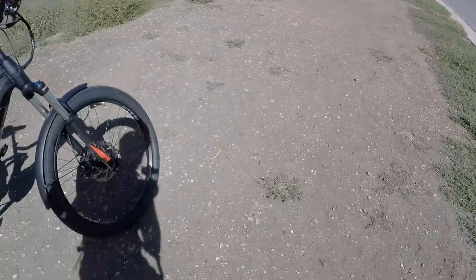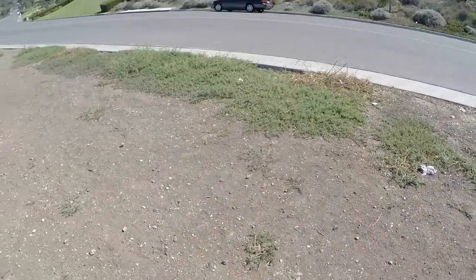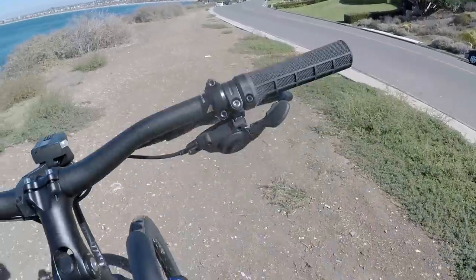So I'm gonna put this charger in my bag and we'll take a little ride with you. Okay, I'll just stow that kickstand. I'm gonna start off on the dirt just to illustrate how comfortable it is.